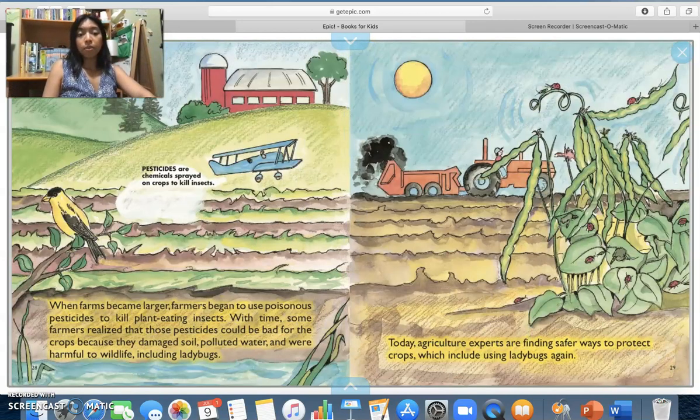When farms became larger, farmers began to use poisonous pesticides to kill plant-eating insects. With time, some farmers realized that those pesticides could be bad for the crops because they damaged the soil, polluted water, and were harmful to wildlife, including ladybugs. So they had to stop using these chemicals that they spray on the plants to kill insects. So instead, now there's just ladybugs. So today, agriculture experts are finding safer ways to protect crops, which include using ladybugs again. So this is what they're doing now. They're not going to be using the pesticides. They're going to be using the ladybugs to eat the insects.